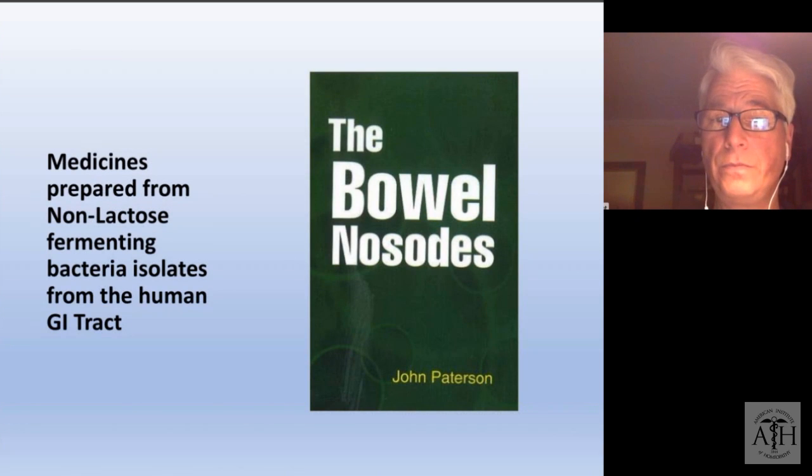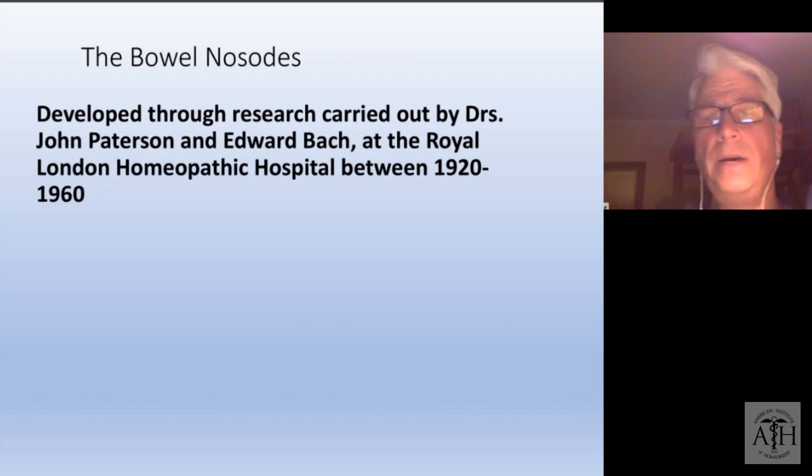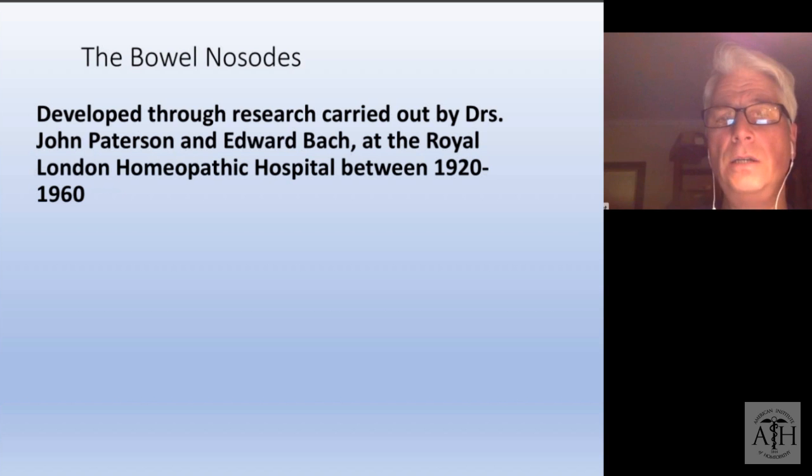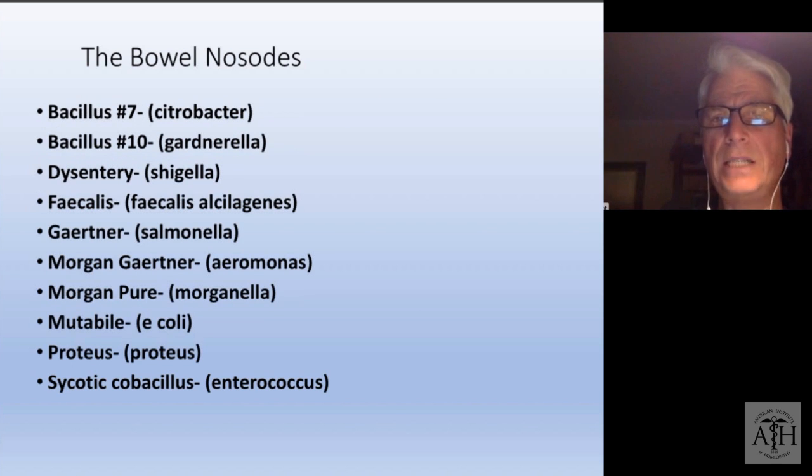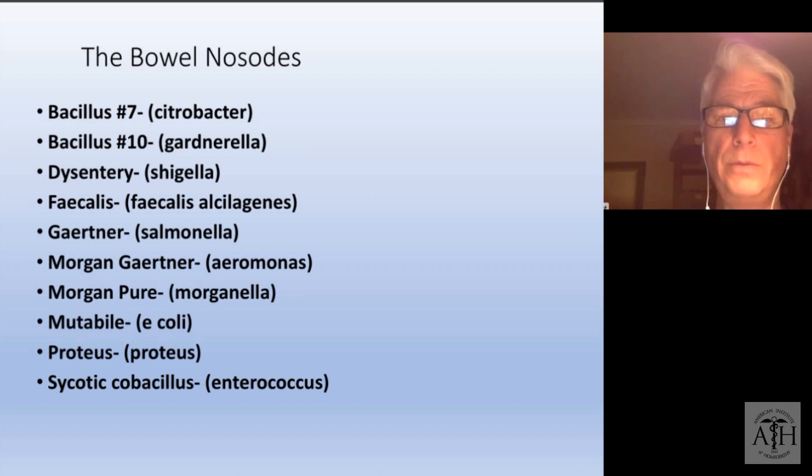So again, just to reference the bowel nosodes, these are medicines prepared from non-lactose fermenting bacterial isolates from the human GI tract, developed by Dr. John Paterson and Edward Bach at the Royal London Homeopathic Hospital between 1920 and 1960. We need much more research in this area. A review of the bacterial bowel nosodes that we know of, that we have already, and the suspected organisms that they are related to, or that actually comprise those nosodes.